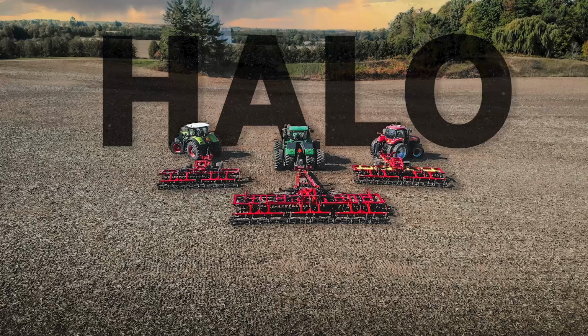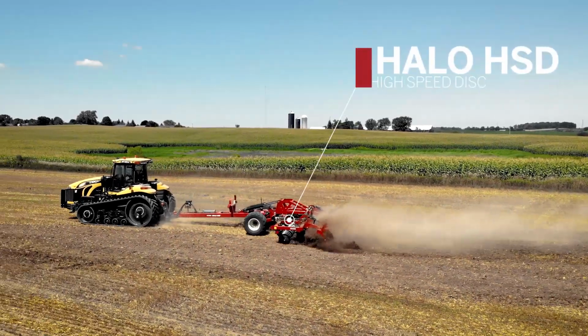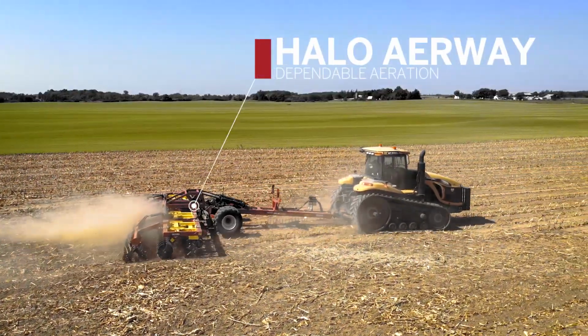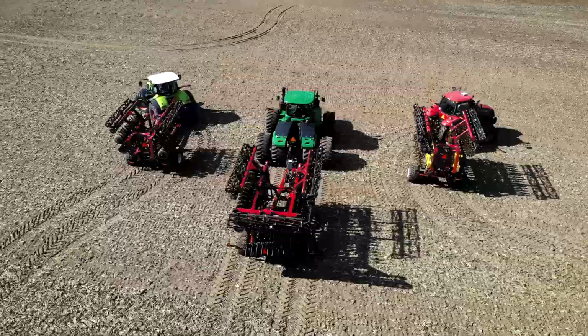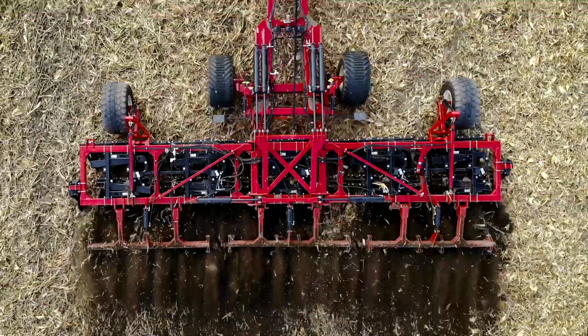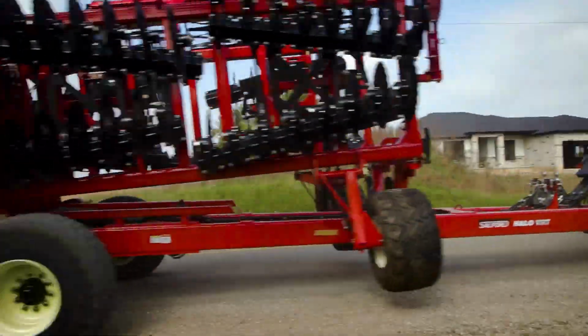Introducing the Halo series. The HSD high-speed disc, dependable aeration from the AerWay. And introducing the versatile Halo Variable Rate VRT, the newest model added to the Halo series of tillage implements, built to adapt for any field conditions thrown at it. Built to get you where you need to go with no limitations.